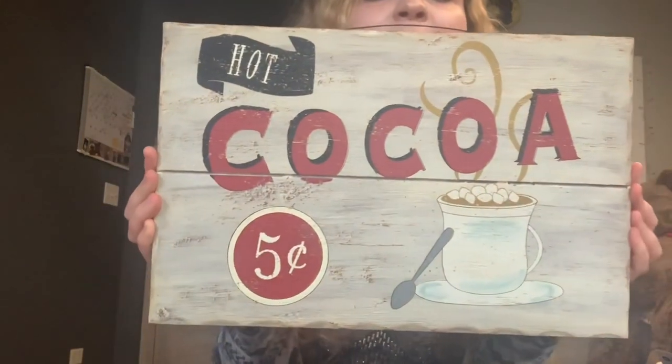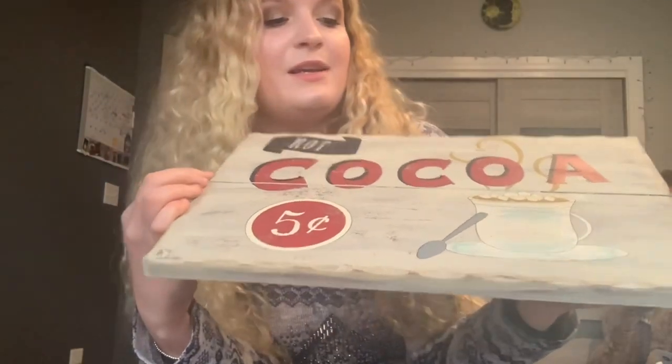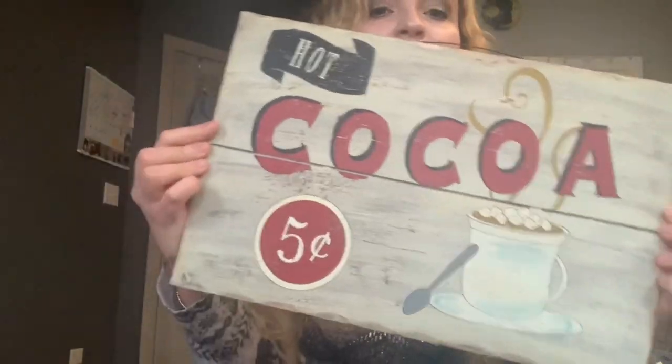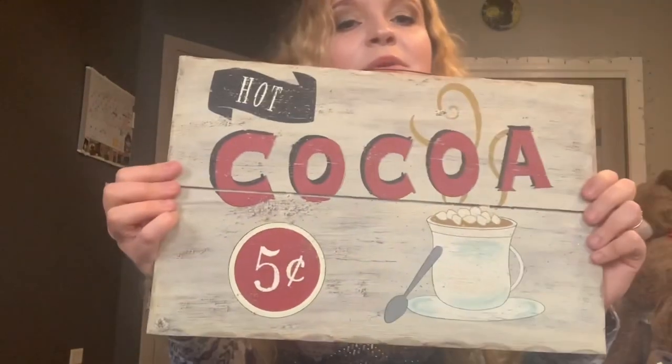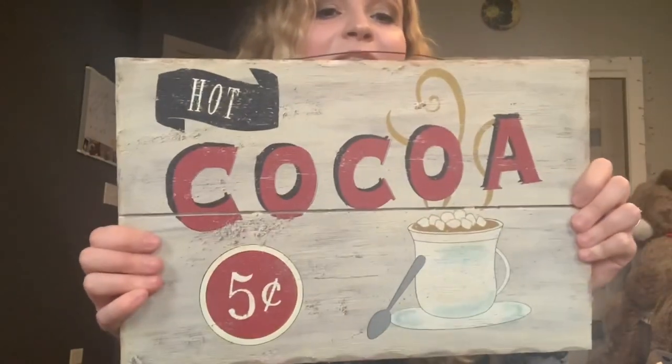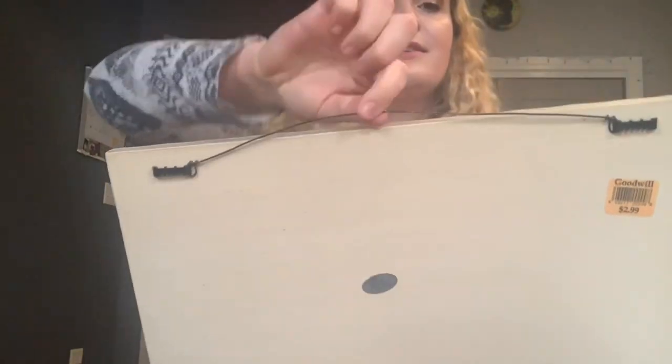This next thing is so cute. It's from Goodwill also, $2.99. Hot cocoa, 5 cents. Cute little sign to hang up somewhere in the kitchen. I love this type of look. I don't know how to describe it, but it's just really cute. And then it has a little thing so you can hang it right there.